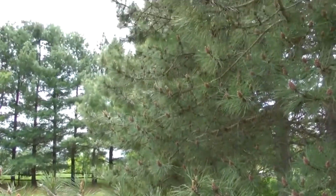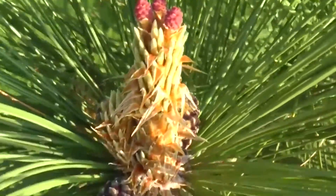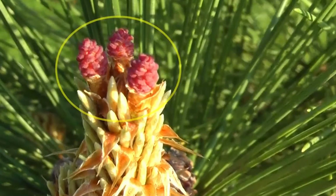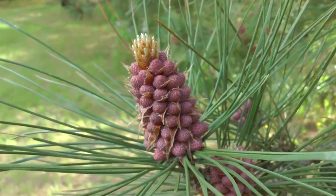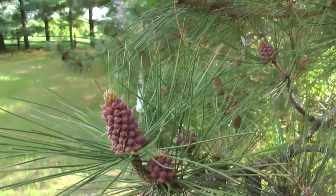The cones make seeds. There are two types of cones. One cone is a small pollen cone. The other is a large seed cone. When pollen sticks to it, this cone makes seeds.